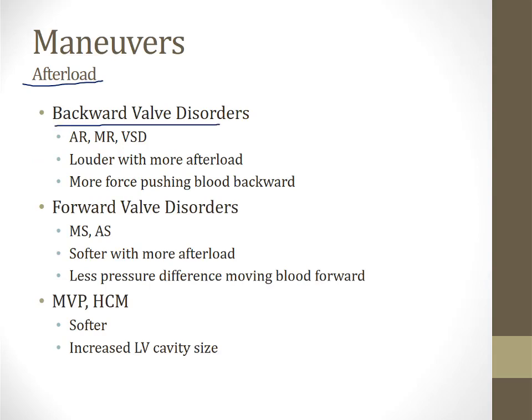The effect of changes in afterload on heart murmurs depends on the type of murmur. In so-called backward valve disorders, murmurs tend to get louder with more afterload. These are disorders where blood is flowing backwards to generate the murmur. For example, in aortic regurgitation, blood flows backwards across the aortic valve. The same is true of the mitral valve with mitral regurgitation. And in a VSD, blood is usually flowing from the left ventricle to the right ventricle, which is not the normal direction. So anytime you have one of these backward valve disorders, when you raise the afterload, there's more force pushing blood backward and more force resisting the normal forward flow of blood, and that tends to make the murmur louder.